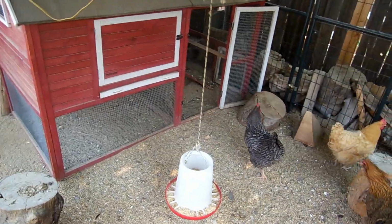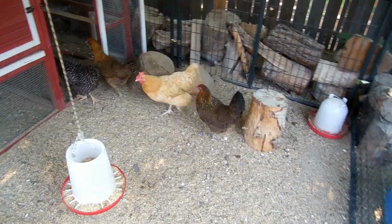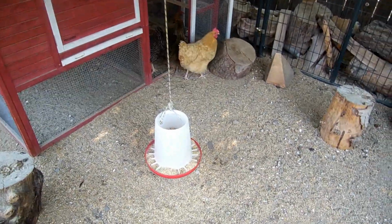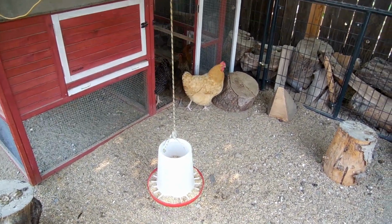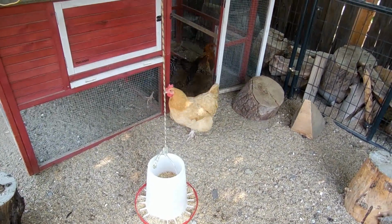Okay, so we're on day 3 of the experiment to prevent Boss from brooding. And you can clearly see that she's in the coop. She's not out here. So she's definitely brooding. And what will happen is sometimes you have to do it for a few days. So we may have to do this for a couple more days.